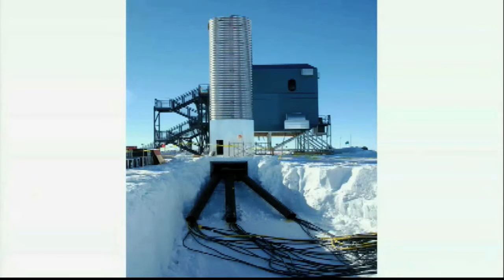And for example, for our detectors that are very close to the surface, this means we have to measure the snow height every year or multiple times, as you can see on slide 25.